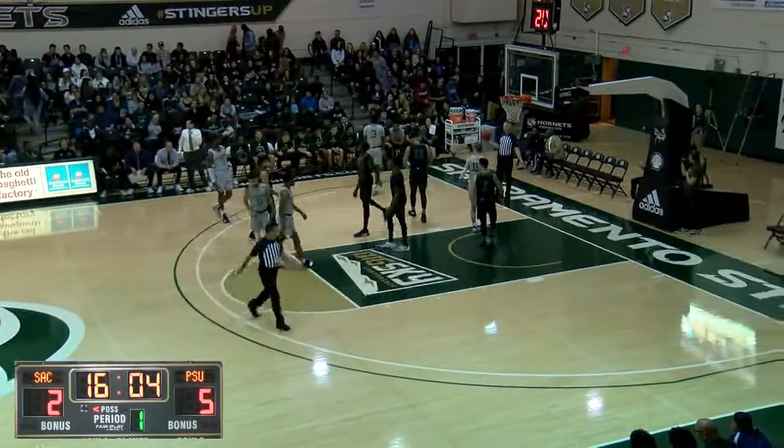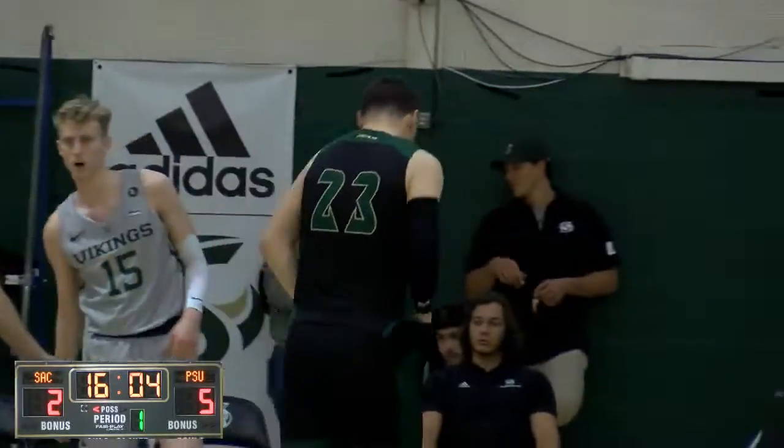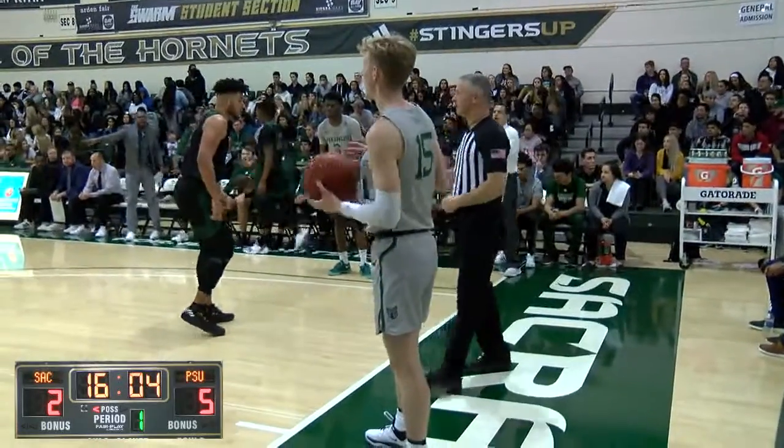Getting ready to check in for the Hornets, it'll be Bryce Fowler, who plays the most minutes of any non-starter for Sacramento State. Bryce averaging 8.5 points a game, 5 rebounds per game for the junior.